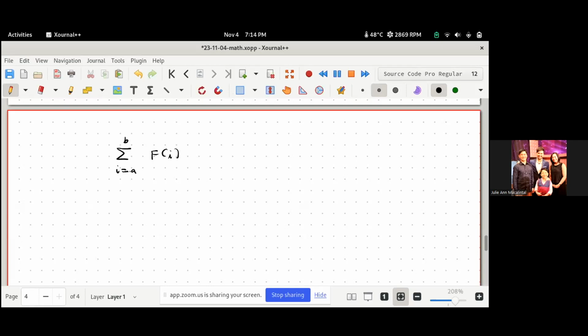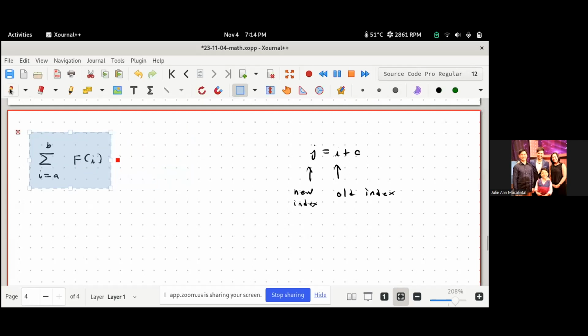So yung shift theorem would be, let's say gusto natin i-shift by some constant. Let j be equal to i plus c. So ito yung old index, ito yung new index. I-demonstrate ko lang paano gamitin in practice kasi madaling makalimutan yung theorem as stated. Yung re-indexing skill, it's easier to use. So gusto nating i-shift: instead of i from a to b, gusto kong mag-start yung summation from a plus c to b plus c. So c is a constant, an integer, kasi ang index natin dapat integer.